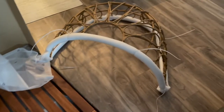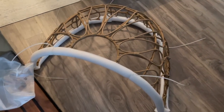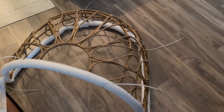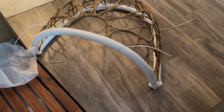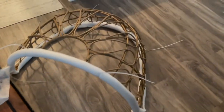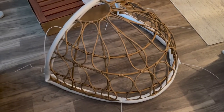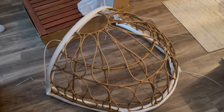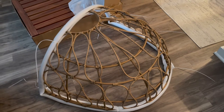Guys, so when I got the egg chair, I purchased it from Bed Bath & Beyond, and in the picture, the egg chair was giving me this type of color vibe, but instead, it's a neutral color. It's not a dark brown like this one. I went with this style because I was under the impression that it was going to be a darker brown. And I wanted for it to, maybe I could stain it, but that's a lot of work if I stain it.